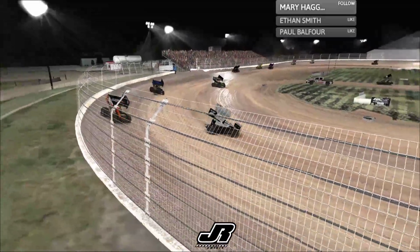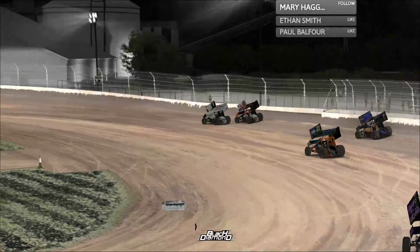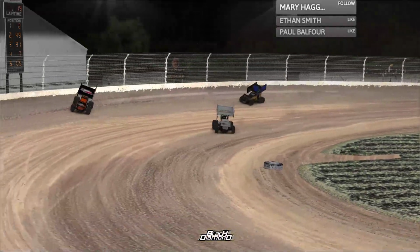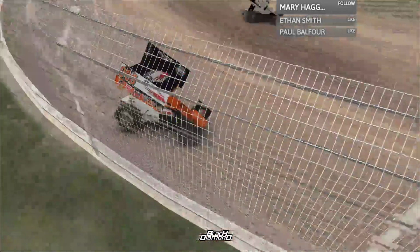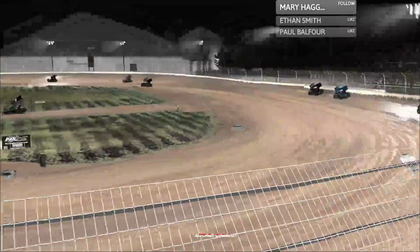Going to get by Josh Close in car number 7. Close is going to move up the racetrack a little bit on the exit of turn number 2, but Braden Isla, given the outside line, he'll take it any day of the week.